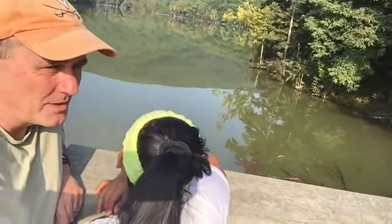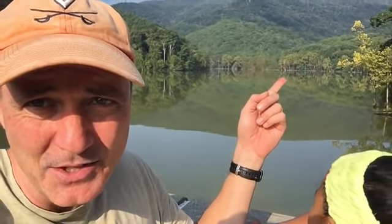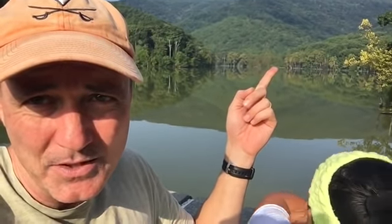See the fog and the mist up there at the head? I'm going to step back and give you guys a better view. I don't know if you'll be able to tell or not, but there's actually like a mist and a fog coming in. This is a creek-fed, man-made reservoir, and there's some like mist coming in from the streams up there, and it's really beautiful.